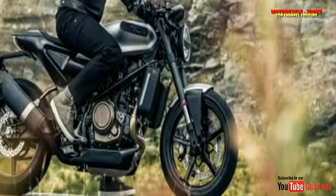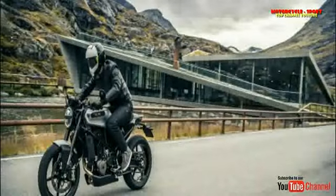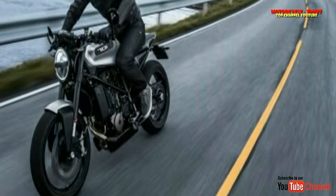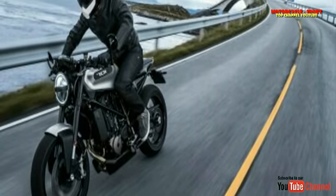If you prefer the scrambler-style Vitpilen, hang tight. The Vitpilen's brother is still a concept, but it shouldn't be long before Husqvarna launches it as a production model. So far, no word on prices for the new Husky. I'd expect to see it positioned above the likes of Suzuki's SV650 or Yamaha's FZ-07.